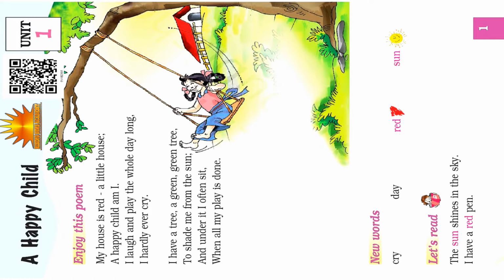Enjoy this poem. My house is red, a little house. A happy child am I. I laugh and play the whole day long. I hardly ever cry. I have a tree, a green, green tree, to shade me from the sun. And under it I often sit when all my play is done.